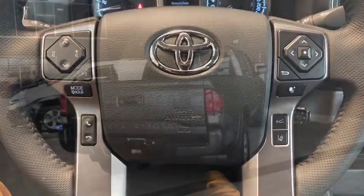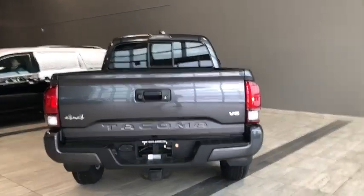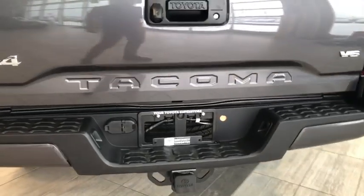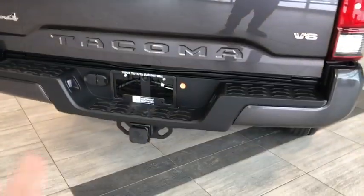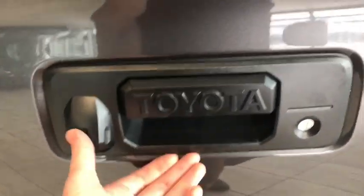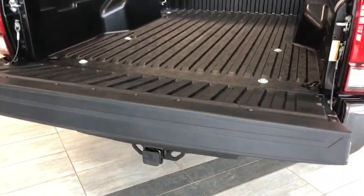Now why don't we head back and take a look at cargo. Before we hop into the cargo area of our Tacoma, a few things to show you. We've got our 3-piece bumper, in case anything happens, we won't have to replace the entire thing. We've also got our towing package, 4 and 7-pin connection right there, as well as our backup camera by our handle. So we'll open right up, and you can see we've got the easy down tailgate.